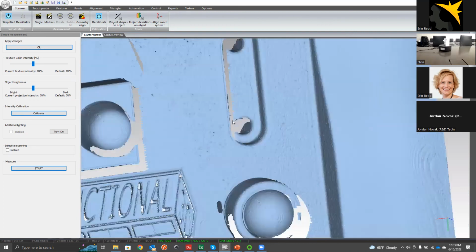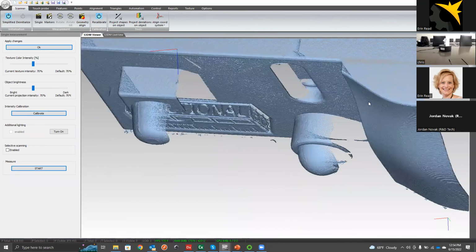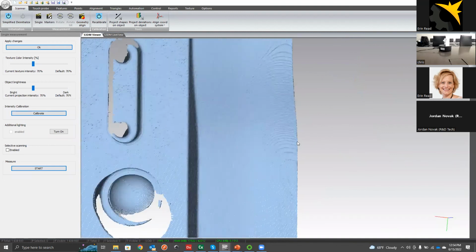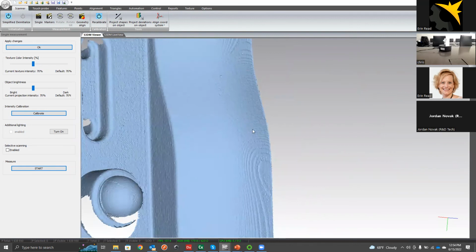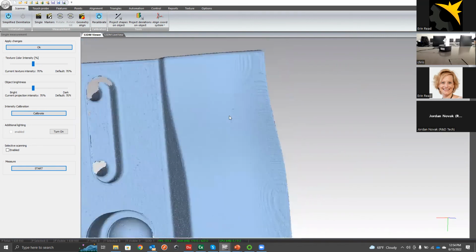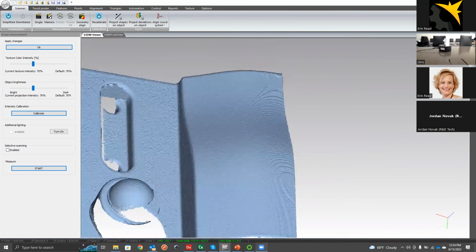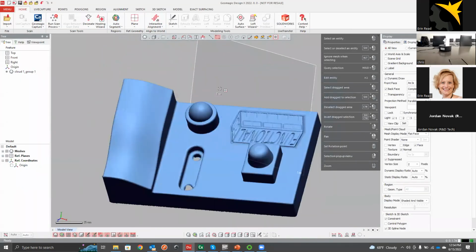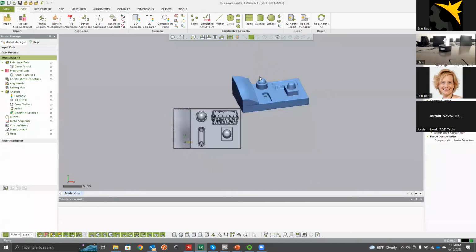We can take off any anomalies. This is printed on a pretty standard 0.2 millimeter layer height, and you can see each of those ledges where those layer lines are. So we can really grab a lot of detail. I've already scanned this part and combined it. I just did one side for our purposes today. Let's go into the quality control.